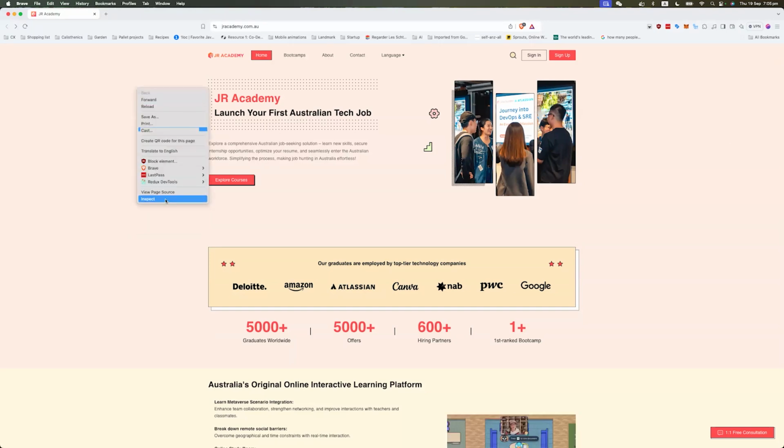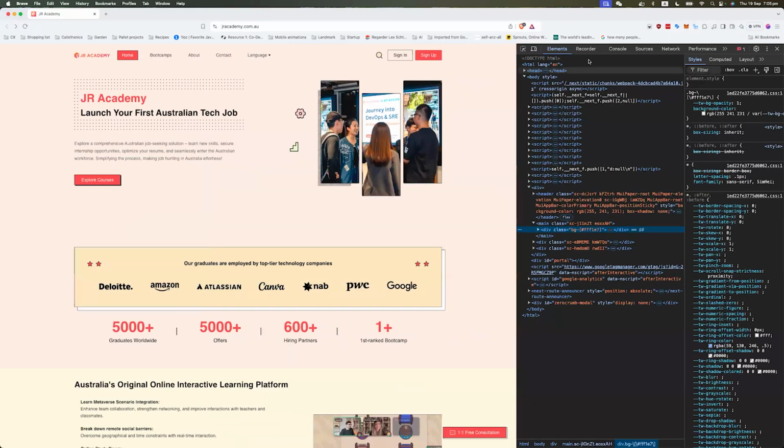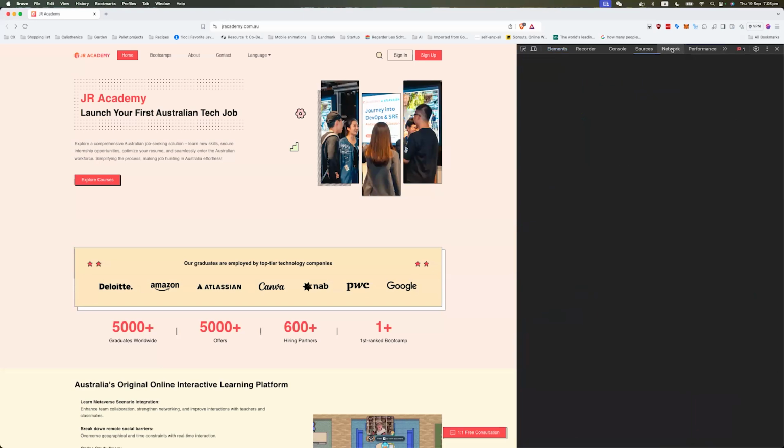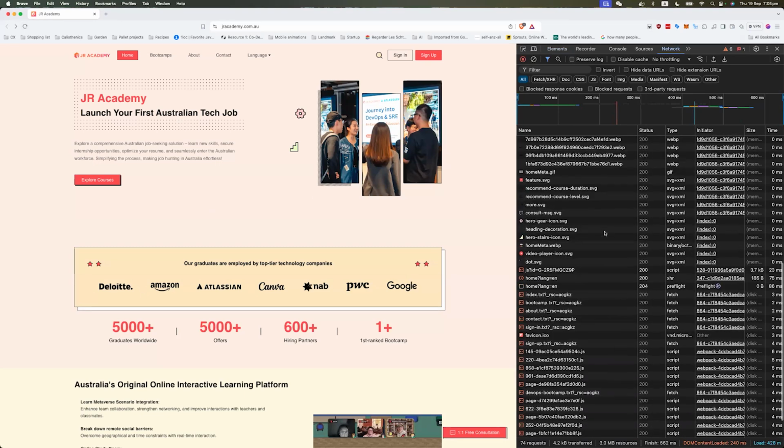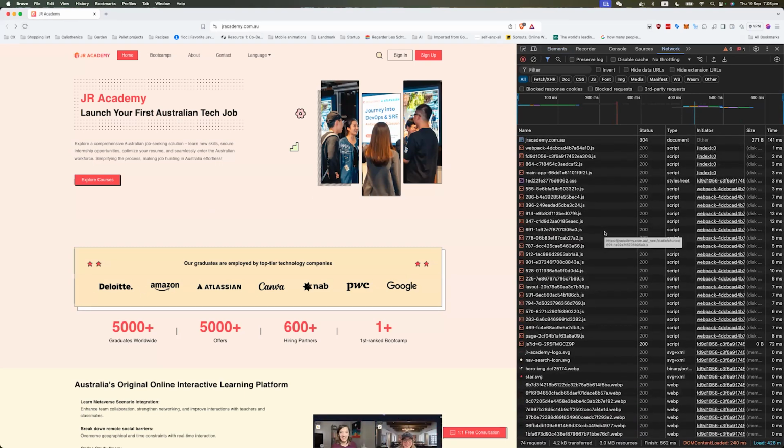So if we go into inspect, that's going to open the developer tools here on the side of the actual web page, and we're going to be focusing on the network tab. If I quickly click refresh, I just want to show you that there are so many things that actually happen when you type in jracademy.com.au. It's not just magically a page appearing here. There are actually many requests and processing that happen for it to show up.